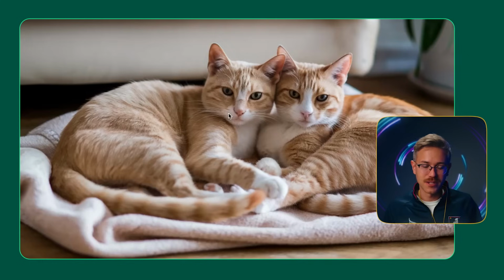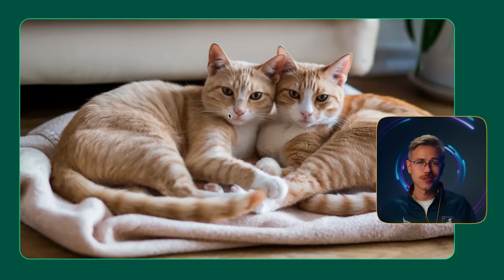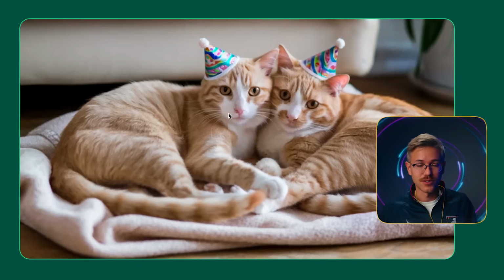Here's a quick example of Ideogram working well. So we have these cats here. We want to turn them into party cats, and there you go. So now they're both wearing party hats and ready for a good time.